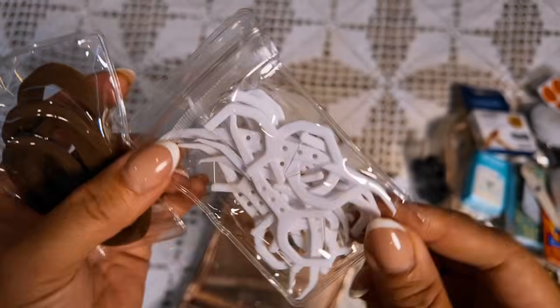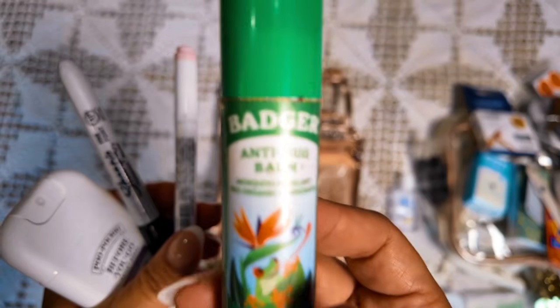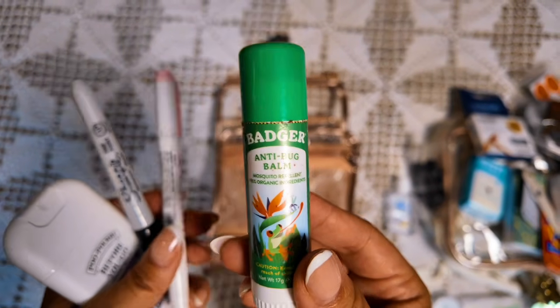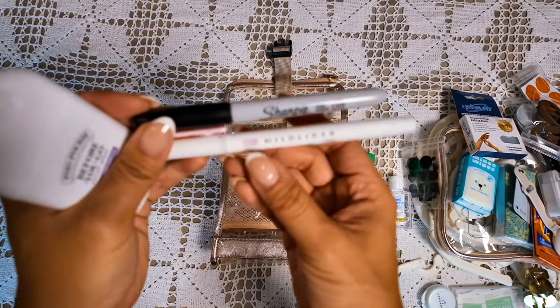Then you guys know how I feel about my floss. Always have to have my floss on me. And then we have hair ties. I just like having them everywhere. Okay. And then this is another anti-bug balm I keep in there, a little stick. And we have a Sharpie marker and a highlighter. This is just so good to have.